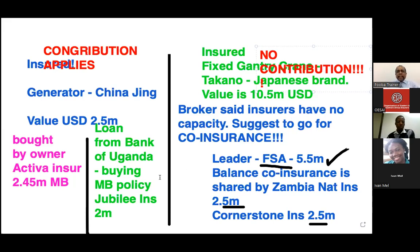So Nana, can you see the difference between the two scenarios? The generator that is a China Jing brand, you are buying, you have two insurance policies, contribution will apply. But in the case of the Takano Japanese crane, there's only one insurance policy. It's a co-insurance arrangement. So First Sun Alliance is the leader with 5.5 million, and the balance 2.5 million is shared by Zambia National Insurance and Cornerstone Insurance.